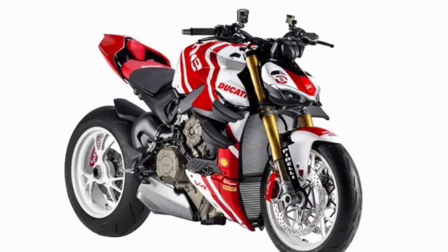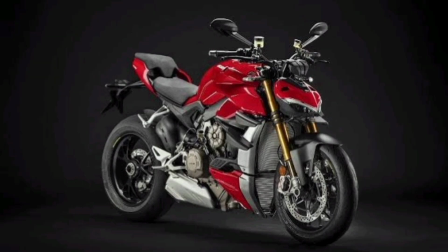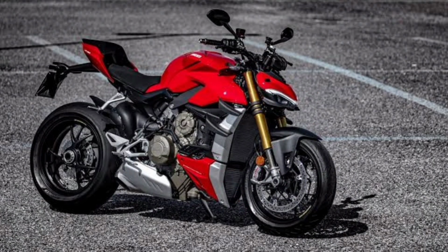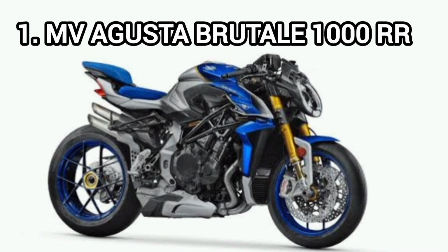The base model Street Fighter V4, $22,095, is available in Ducati Red. The S model is available in Ducati Red, $27,595, and Grey Nero, $27,795.